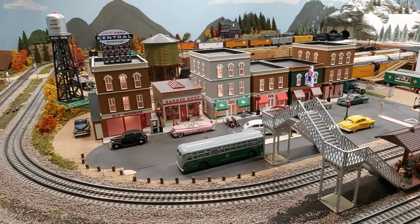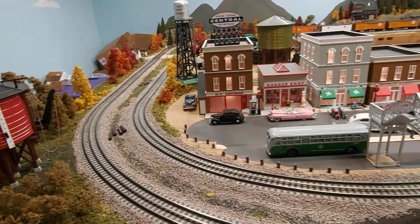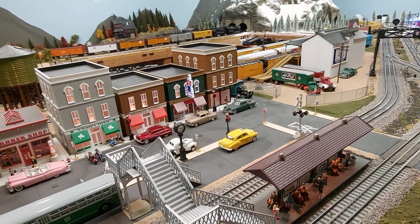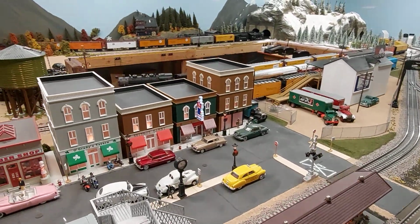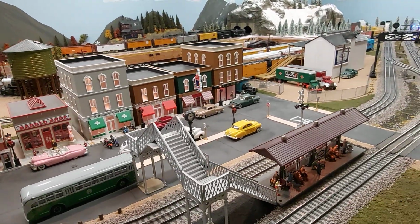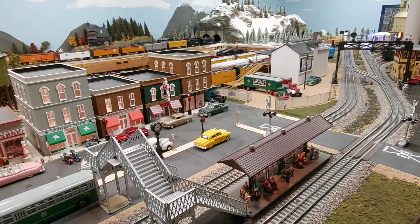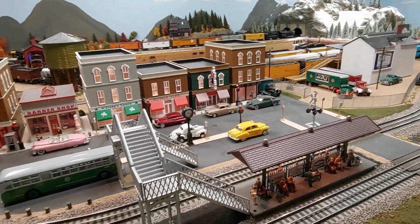Once I finally narrowed it down, I did a lot of trial and error, and this whole layout is basically kind of pieced together as I went. I started off with an 8 by 16, two ovals. It's open in the middle. I kind of regret that now. 15 years later, I have to duck under the layout to get in the middle to run the trains. Another 5 or 10 years, that could be an issue, but hey, maybe I'll be starting a new layout.